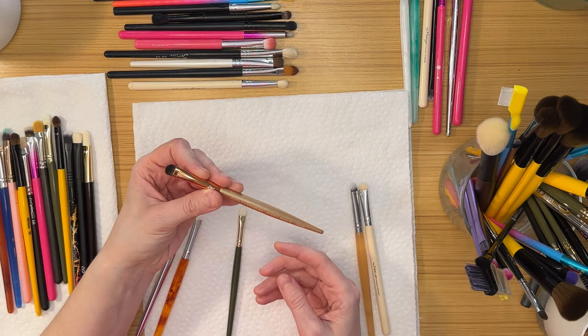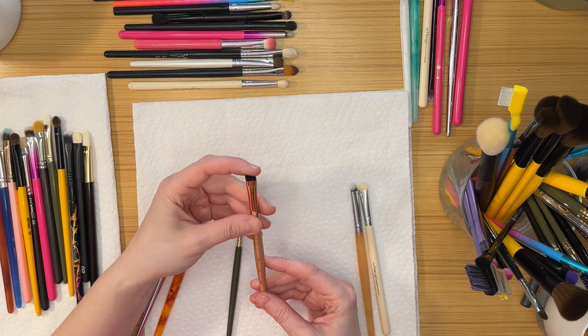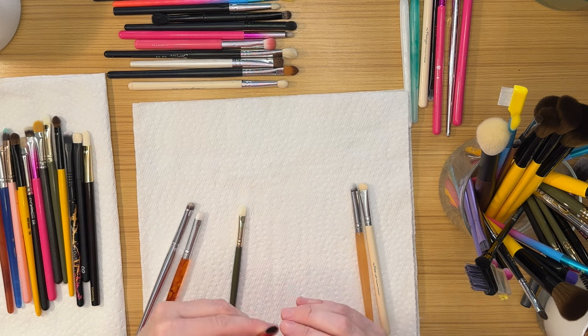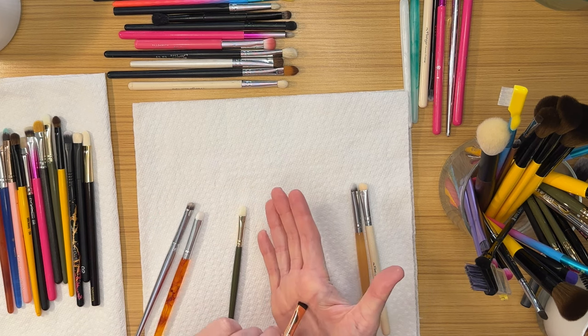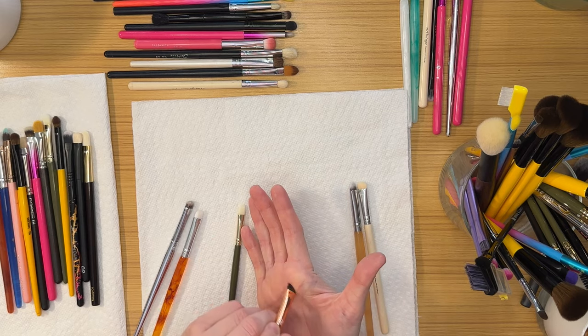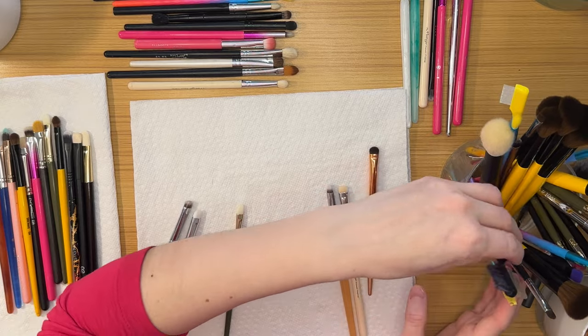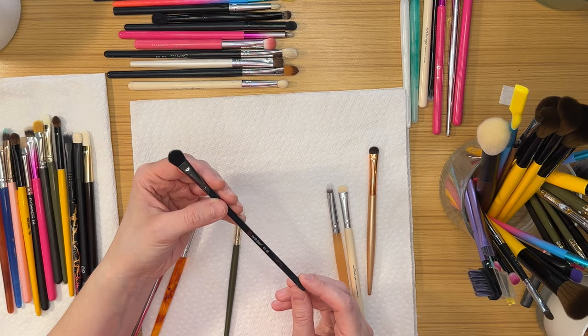Here's a Royal and Lannickel Omnia Detail brush. This would be good, I guess, for packing on the lower lash line, but I wonder why I forget about it. Probably because it's just so short. Is it soft enough? We're gonna put it here for now because that's really where it belongs.